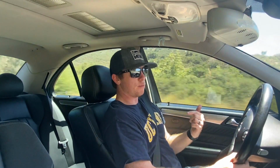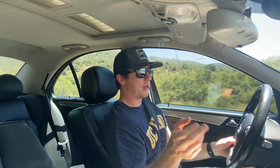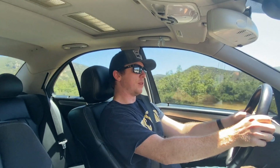Now, this car does have upgraded brakes compared to the standard C-Class. It's got 4-piston Brembos in the front and 2 pistons, I believe Brembos also in the rear. The front rotors are larger, and they're drilled, not slotted, so they're supposed to help with cooling. But the braking feel fits the amount of power this car has.